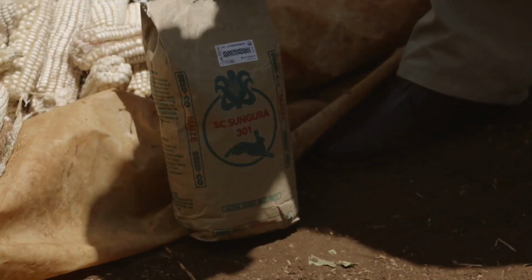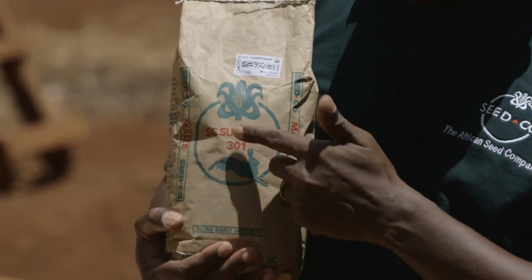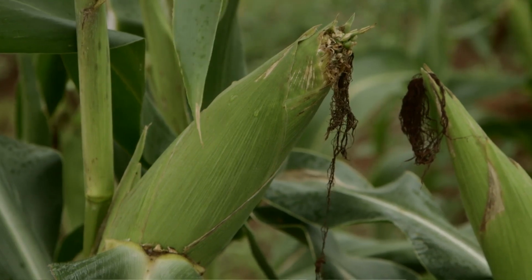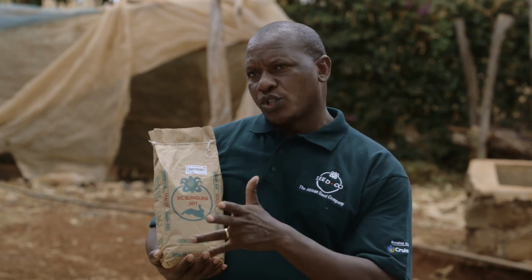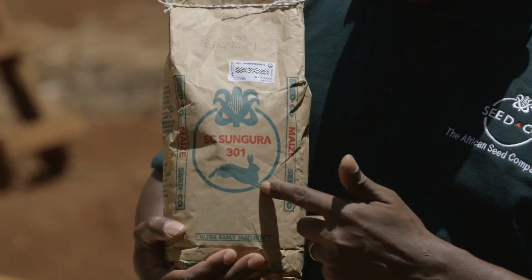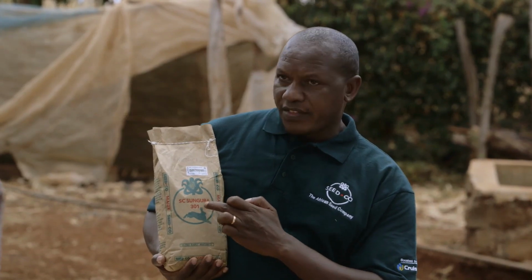We have this variety that we call Sungura 301. Sungura 301 matures within 75 days, and even in some areas, depending on the temperatures, it can mature at around 72 days. If you look at its features, it looks close to Duma. The packaging is more or less the same, but you will notice there is a rabbit that is running, which is Sungura in Swahili, and then it is written SC Sungura 301.